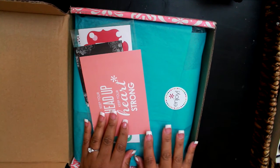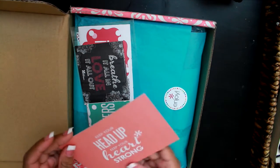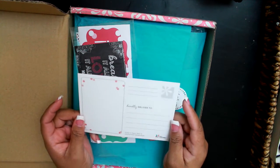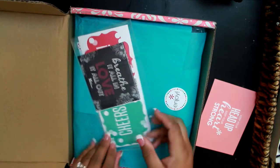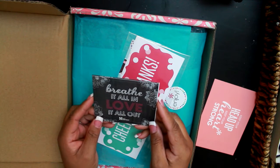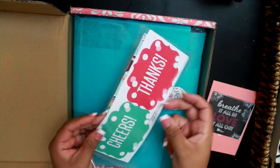The only thing I opened was to remove the invoice, and of course I covered it up because my address and stuff is on there. So first it says, keep your head up, keep your heart strong, and it's a little postcard. It's super cute. Set that right there. And then, oops, what's this? It says, breathe it all in, love it all out. I think that's a sticker. We'll see.